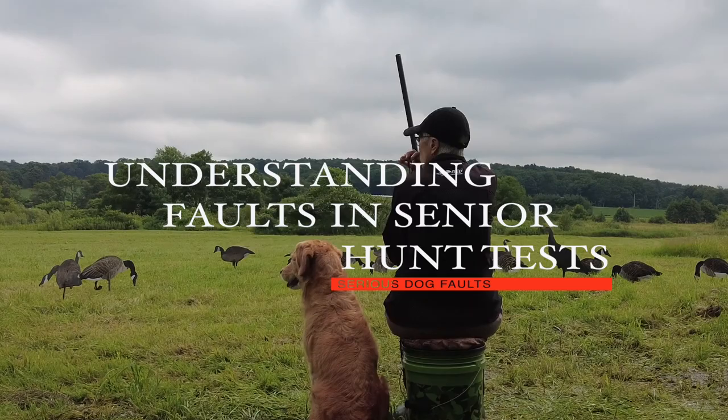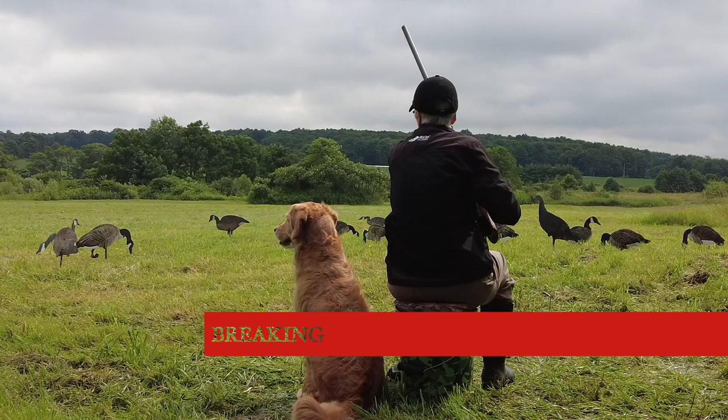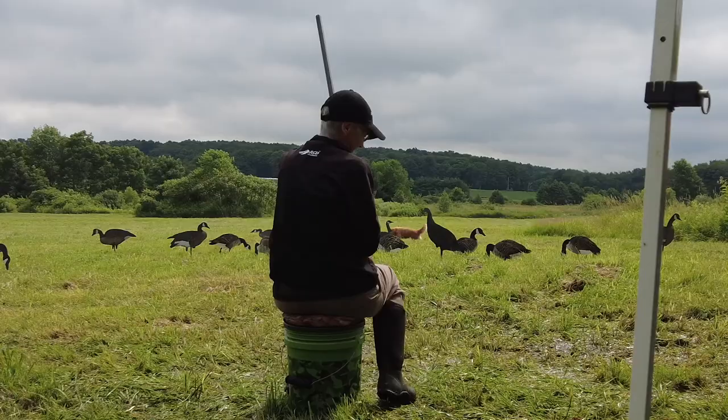Serious faults, in and of themselves, justify elimination from the stake. Let's cover just a few of the serious faults that we haven't yet focused on. The first is breaking. This is where the dog leaves for the mark before being released by the judges, as we see here. The close bird is often called a breaking bird, since the closeness to the dog makes it that much more tempting. Breaking is an automatic disqualification.